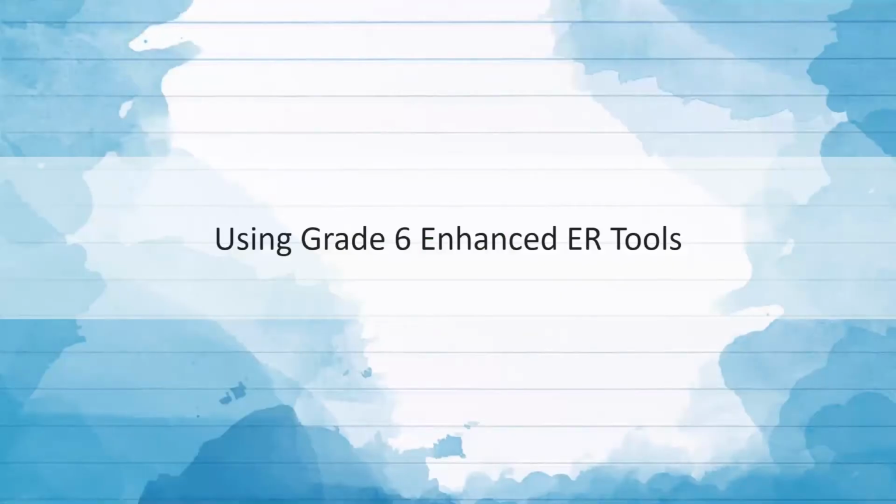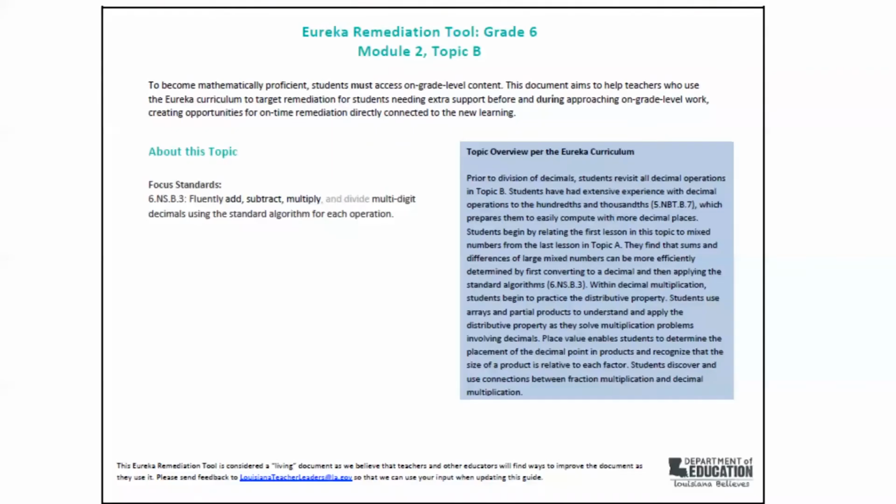Now let's discuss using the Grade 6 Enhanced Eureka remediation tools. Before students engage in the work of a given topic, such as Module 2, Topic B, the Eureka remediation tool diagnostic assessment can be administered in order to determine the misunderstandings or gaps in mathematical knowledge related to a particular topic in the Eureka curriculum.